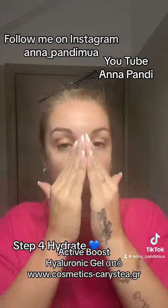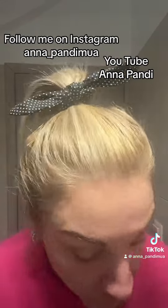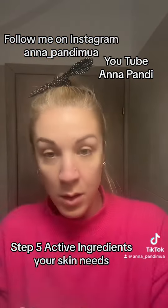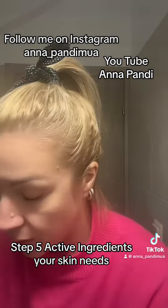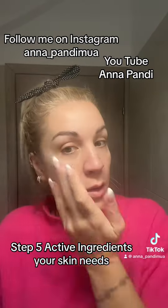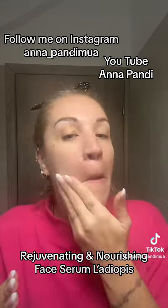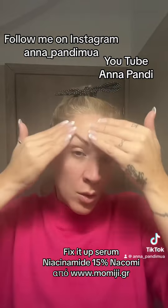Step 4 is to hydrate your face with a very pure, clean hyaluronic acid. Greek company Charistia has one of the best, I believe, worldwide. And now I'm mixing active ingredients. I'm mixing niacinamide 15%, the serum that fixes everything up.